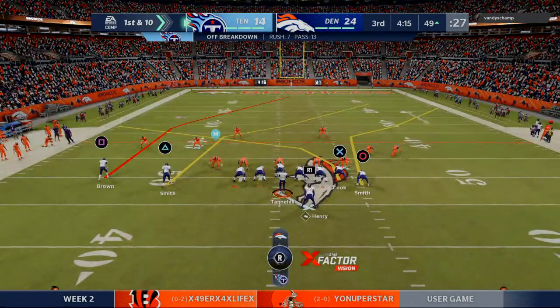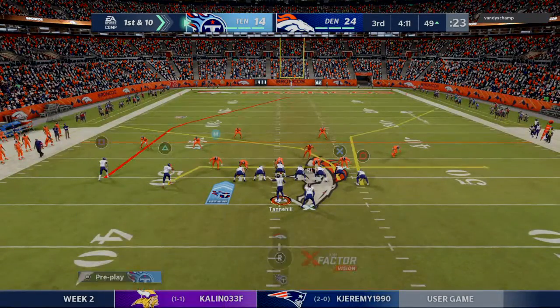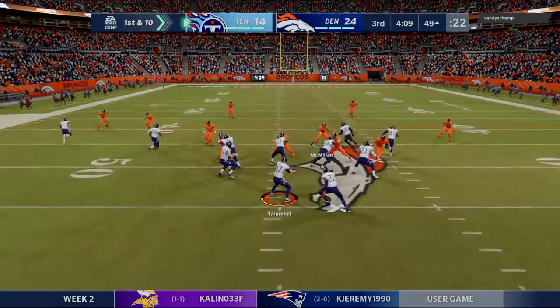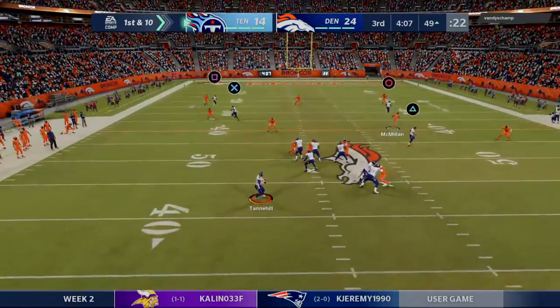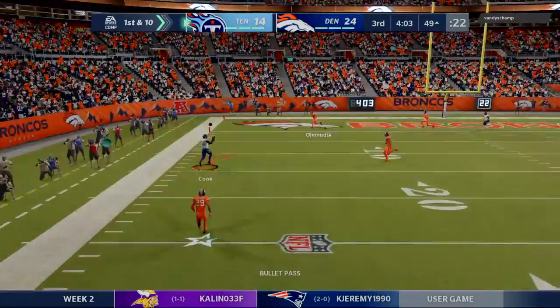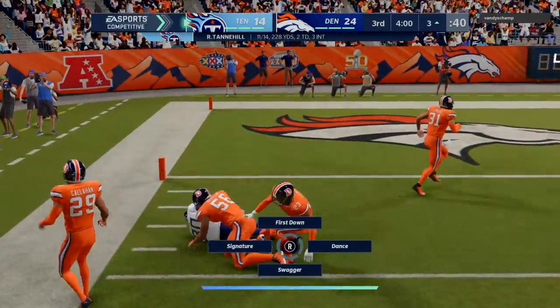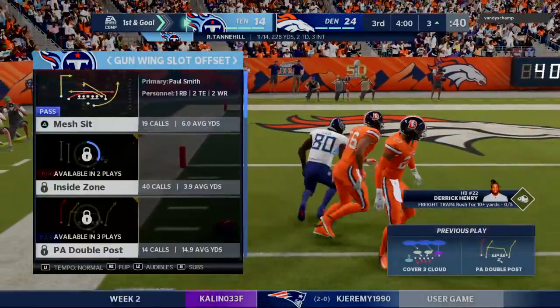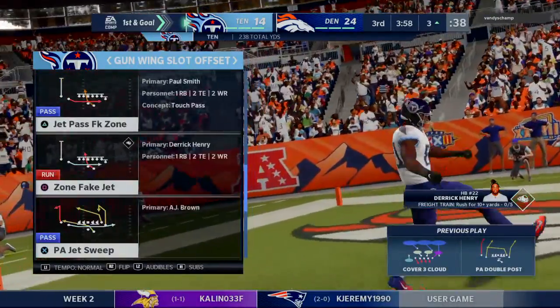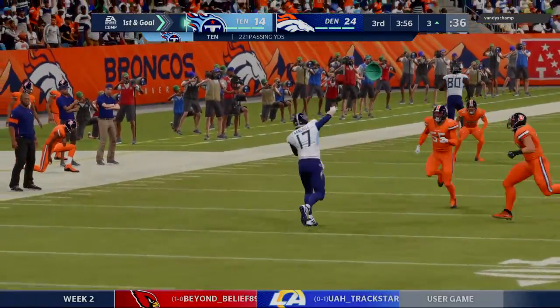So a 1st and 10 now in Denver territory at the 49-yard line. Tannehill with a play fake to Henry. He'll throw instead. He's going to rifle one deep left side. Man, it's caught inside the 10. And he takes it all the way down to the 3. First and a big play that time for the Titans. 46 yards.